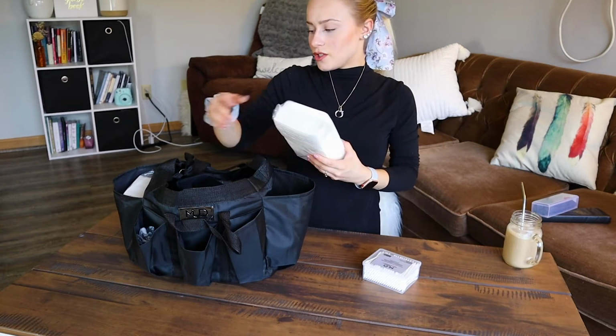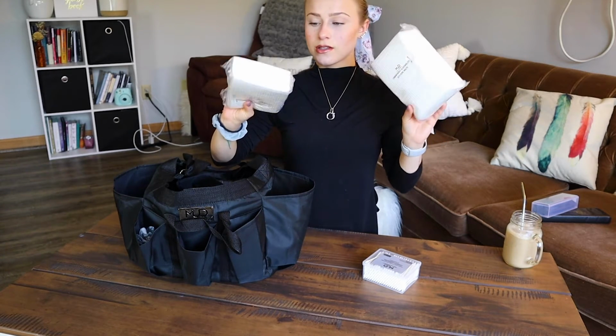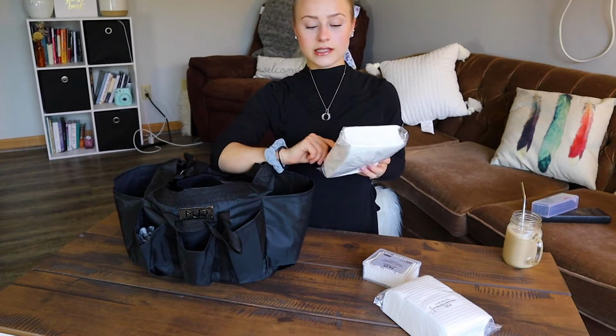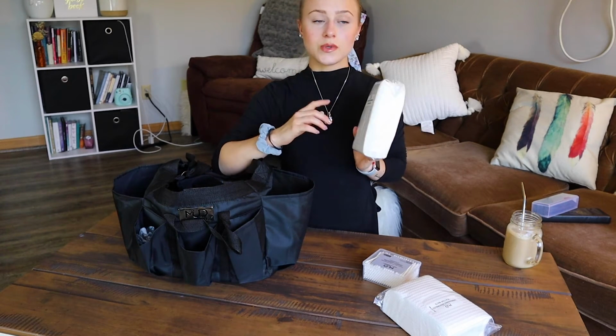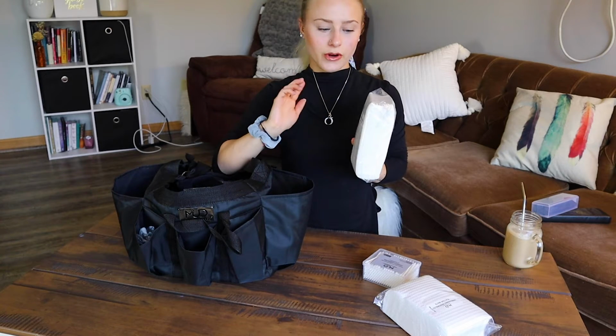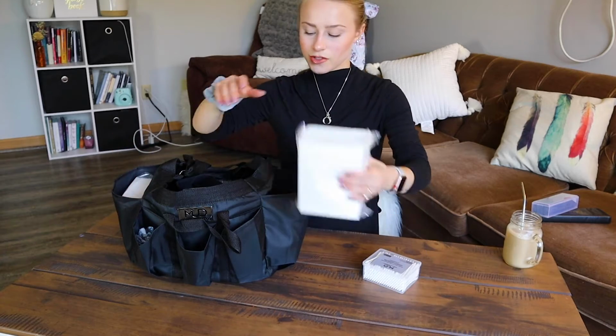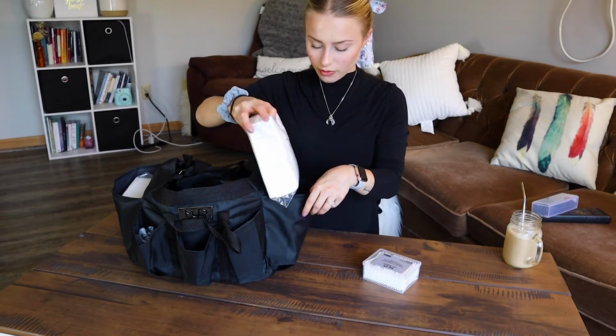And then you get 2 station mats. So these are just, you unfold them and then you lay all of your stuff out on these mats, and you can clean your brushes with these. You can put powder on them. You can just get it messy. That's really nice, and they're disposable, so every time you use them, you throw them away.